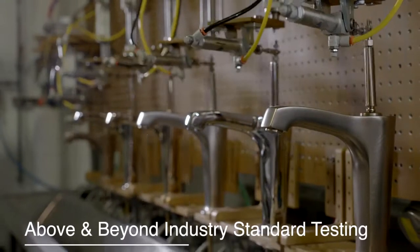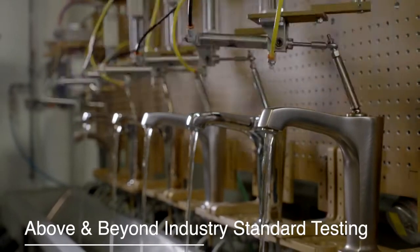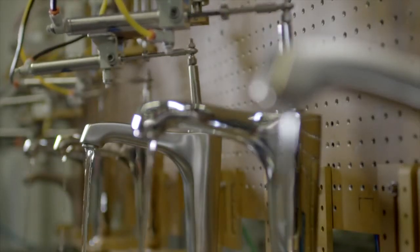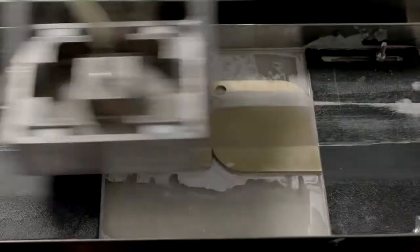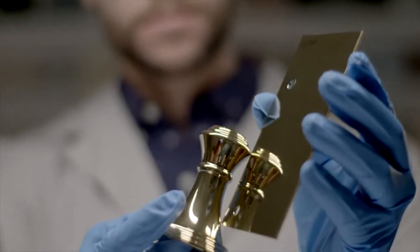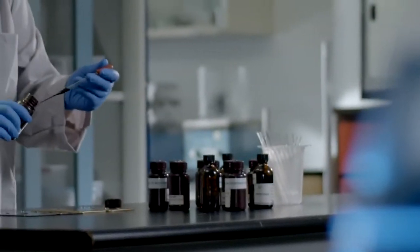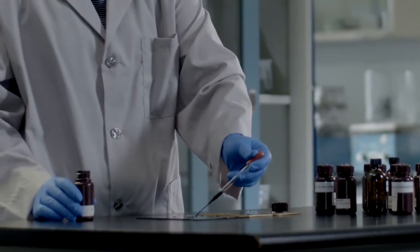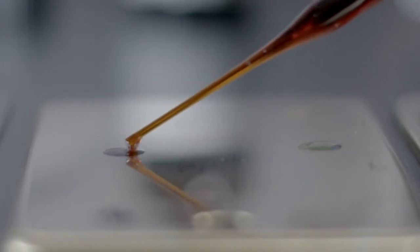KOHLER faucets undergo some of the most rigorous tests in the industry to ensure the highest quality and uncompromising durability. Our testing is designed to create a single global level of quality and consistency across all our manufacturing locations. We go beyond industry standards with more stringent testing than required by local codes, and conduct additional testing to ensure durability over the life of the faucet.